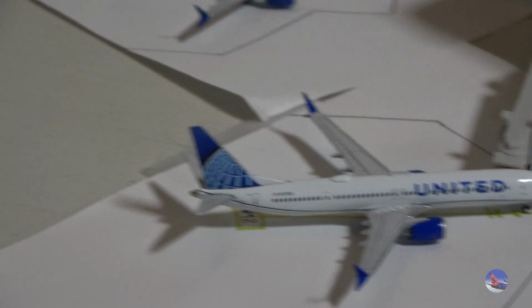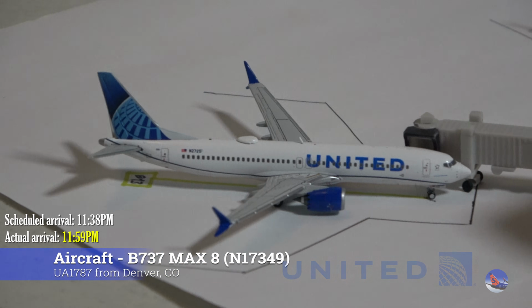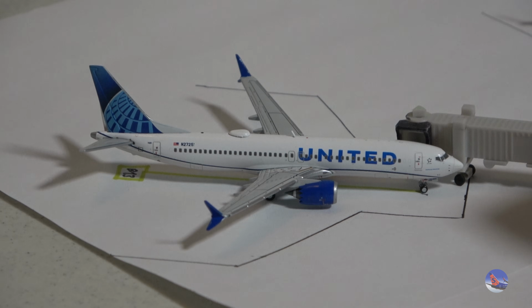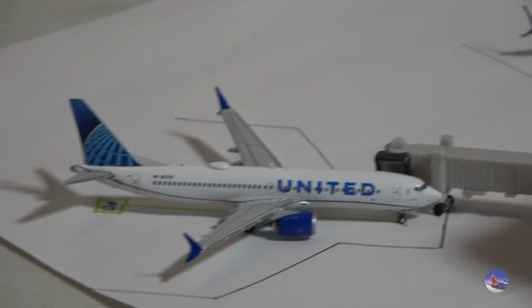We move to the Mile High City now for this MAX 8 Evo, which came in from Denver as flight 1787. All the MAX 8s have the Evo livery, of course, since they were delivered after the new livery went into effect. This arrived in at 11:59 p.m., delayed from an 11:38 p.m. scheduled arrival, delayed by 21 minutes.